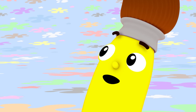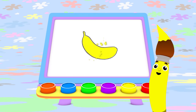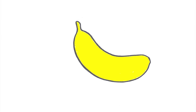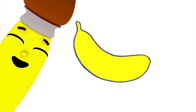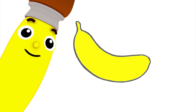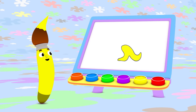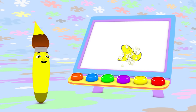What else can I paint with yellow? I know. A delicious banana! Look at how yummy it looks! It's a perfect snack! Whoa! That banana sure was a tasty treat!